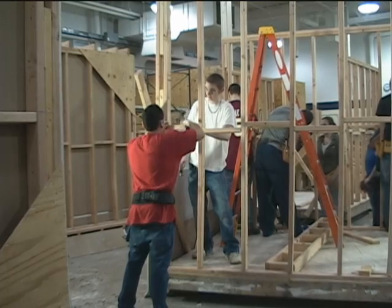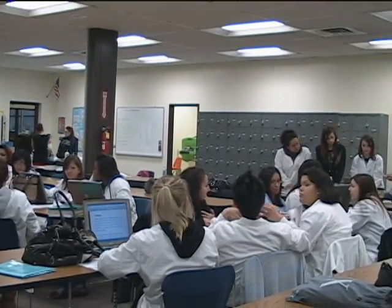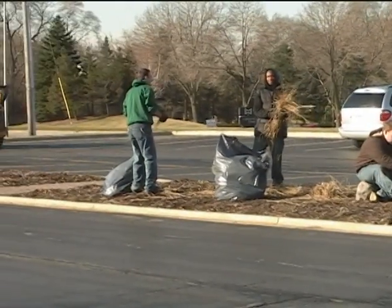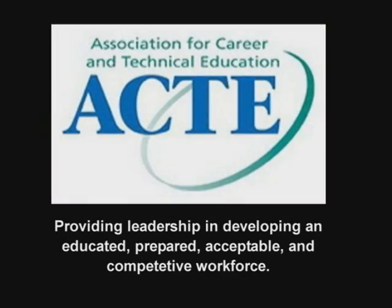With all of these things in mind, the Association of Career and Technical Education has created a slogan message appropriate for their goals and ideas. ACTE: Providing leadership in developing an educated, prepared, adaptable, and competitive workforce.